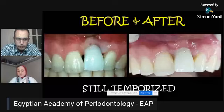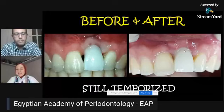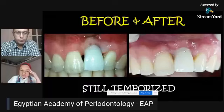But everyone was satisfied with the result. The patient was satisfied because the black triangle disappeared. The candidate was okay with it. He was happy with the results we got. And the patient actually didn't have a very high lip line, so the margin was not really a problem with this case.